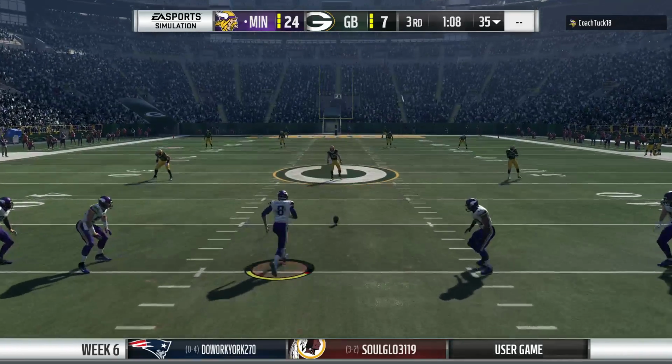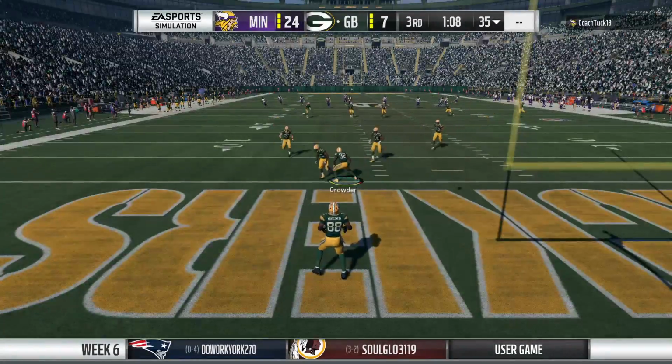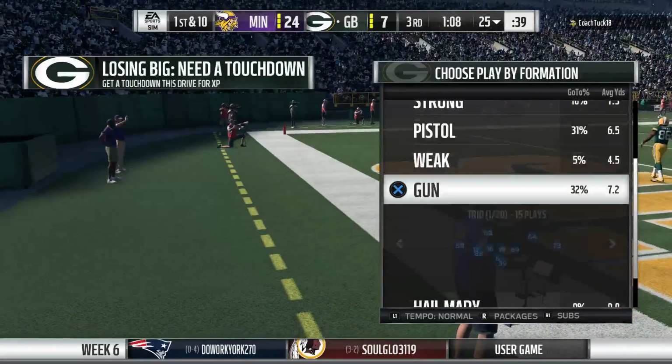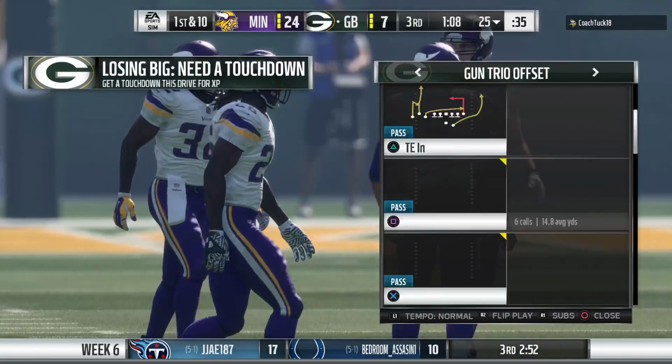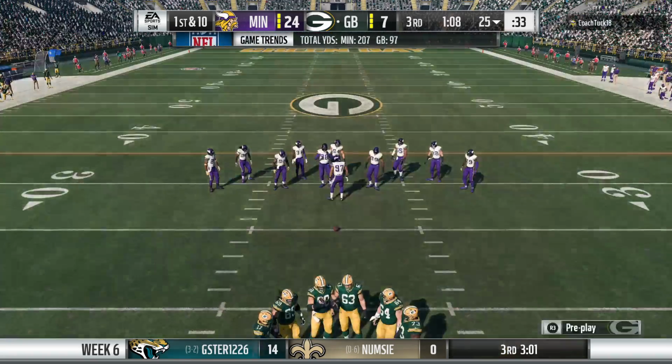Gonzalez now to kick this one away. And this will be a touchback as that sails over the end line. The Packers offense now heading back out onto the field. They are looking to make a bit of a 180. They are sputtering right now.